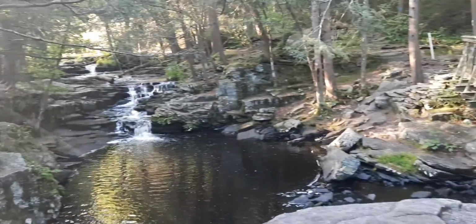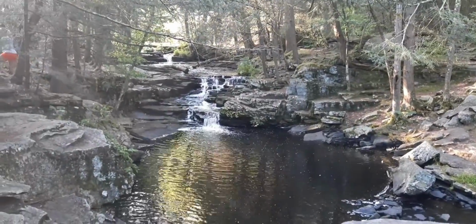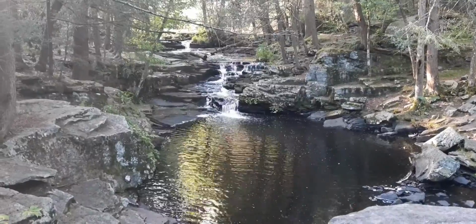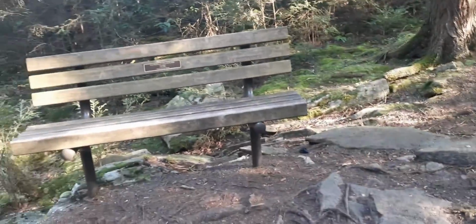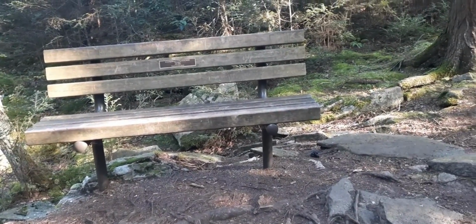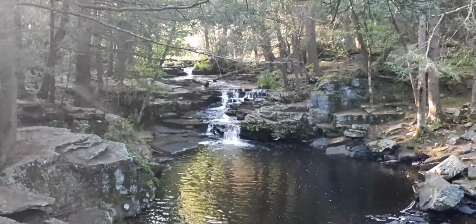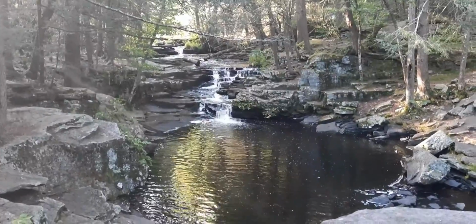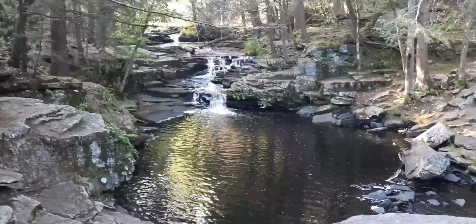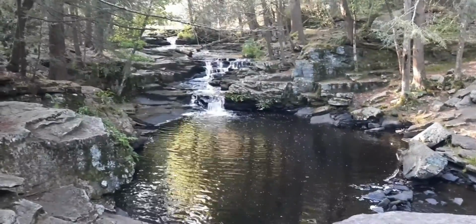But look at this view from this bench. Look at that. You just sit there on that bench, man, just chill, man. Take it all in. Got the sunrise. Little Falls is well worth it. 10 minutes to walk back here. Nice and level. You gotta do it.